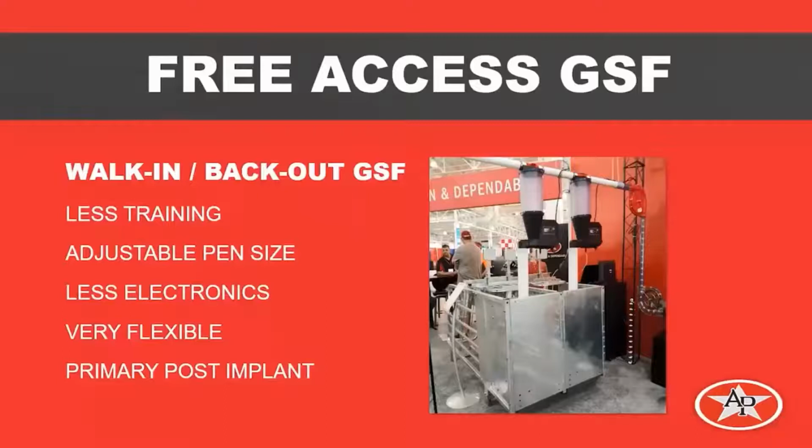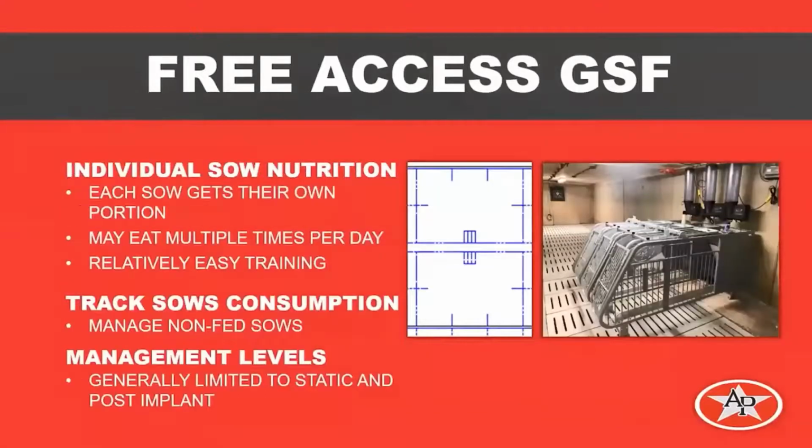Once again, it's a very flexible unit, and the majority of the sow flow in these systems is post-implant, where we put sows into the pen after they are preg checked positive. As I said, the sows do get individual feed because they have an RFID tag, and we program the amount of feed they get into a computer. We do not feed water in this system because we have to have an incentive for that sow to leave, and if we provided water in the feeder, she may just want to stay there and not let another sow come into the feeder. We can track the sow consumption, and we have the ability to manage those sows and look at the non-fed lists and so forth, very similar to what we do in a full functioning ESF.